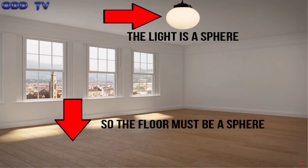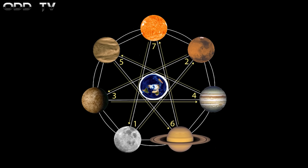We have to stop looking up at the lights in the sky for answers because we are not one of those lights. The Earth is special and so are you. We are at the center of all things, and the only life is here. Outer space is one big lie.